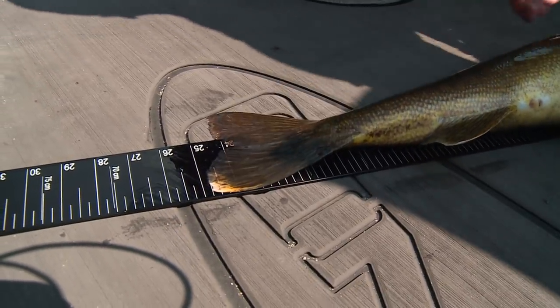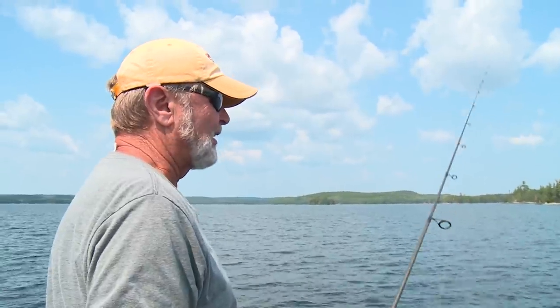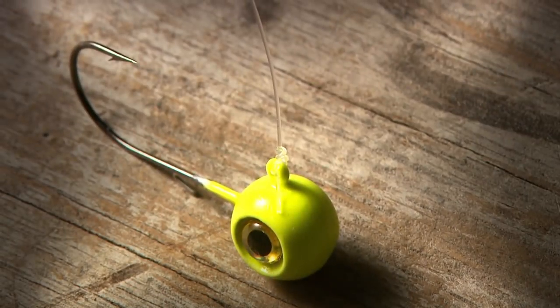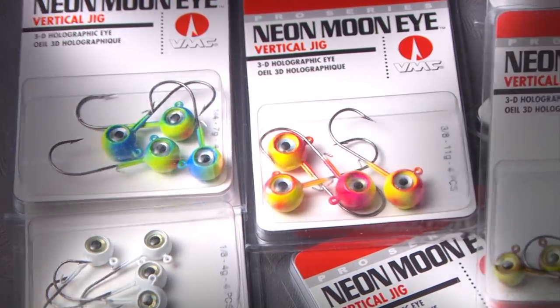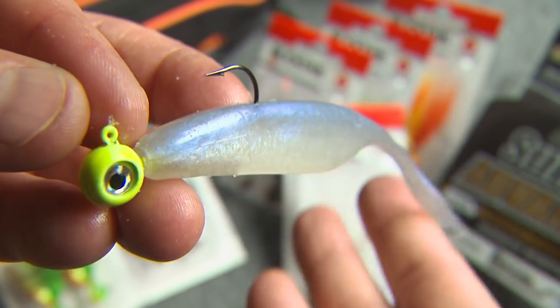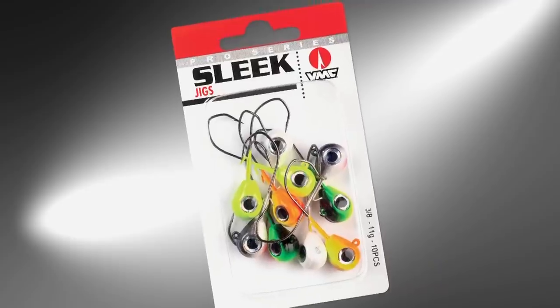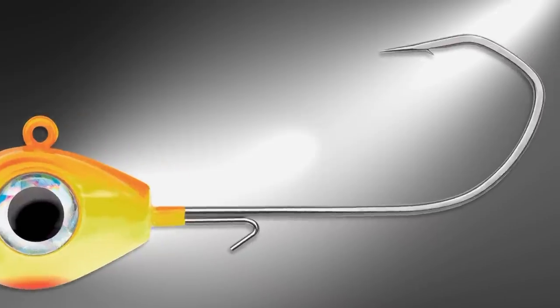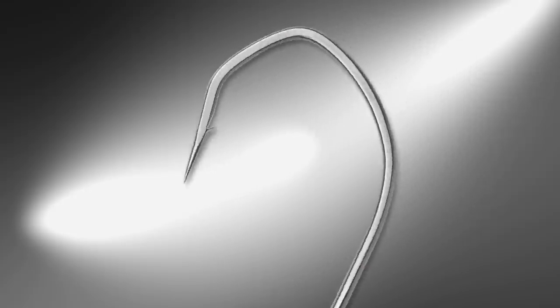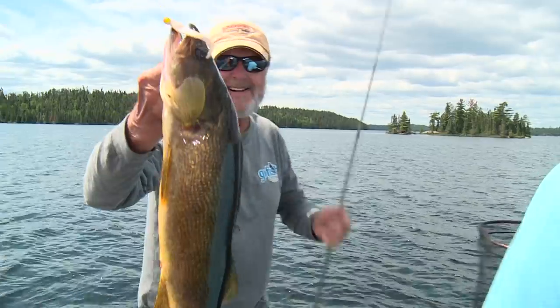But a fat 25. And I'm catching in one of our favorite ways, jigging. I love it. It's hard to beat a jig for power fishing. The VMC Moon-Eye jig is a great universal bait that you can rig any plastic on. The aspirin-shaped head forces this jig to erratically react when aggressively popped. This time, she wanted a jig. The sleek jig is the newest bait design from VMC and has a tech set hook, which maximizes hook sets and locks fish in place to secure a solid hookup.